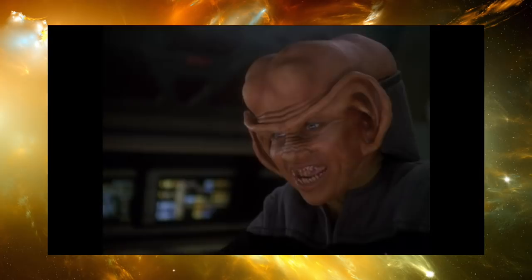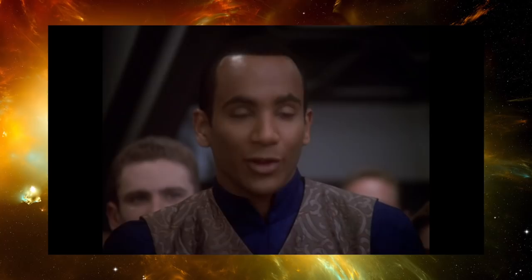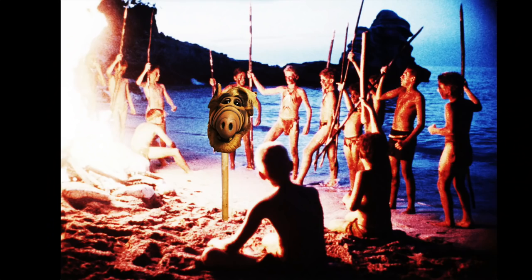The episode begins with the USS Valiant saving Jake Sisko and Nog from the Jem'Hadar. Once aboard, Nog is immediately promoted to chief engineer because he knows how to fix warp drives. It isn't long before Jake picks up on a strong Lord of the Flies vibe from the crew.